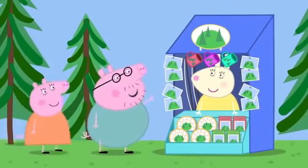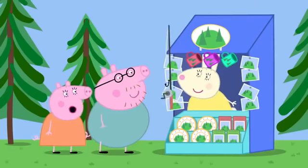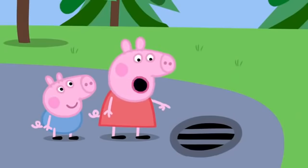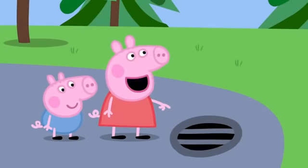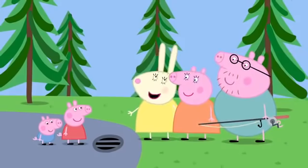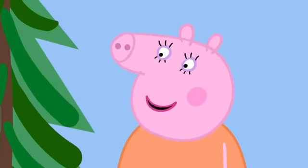Do you sell fishing rods? We do, actually. I don't know why. You don't get fish in the mountains. We're not fishing for fish. We're fishing for keys. My daddy dropped the car keys down the drain. Oh, you'll never get those back. That drain's really deep. What are drains for? A drain takes the rainwater away to the sea.